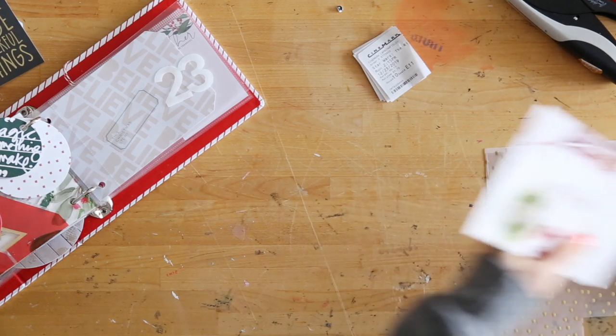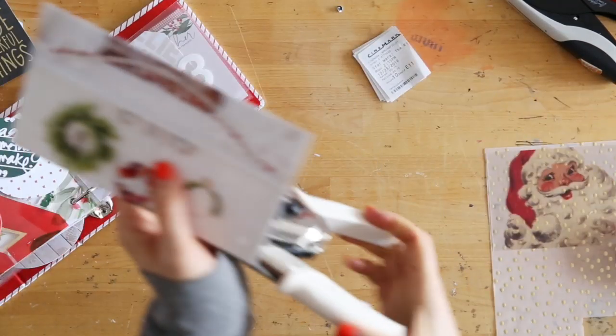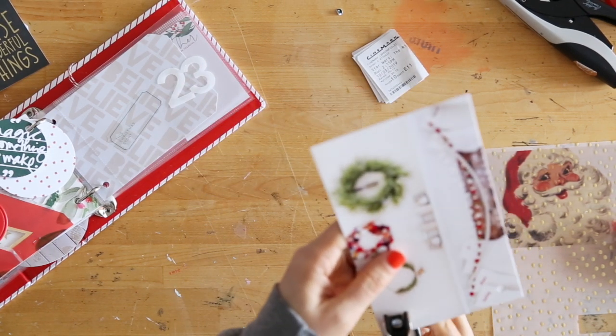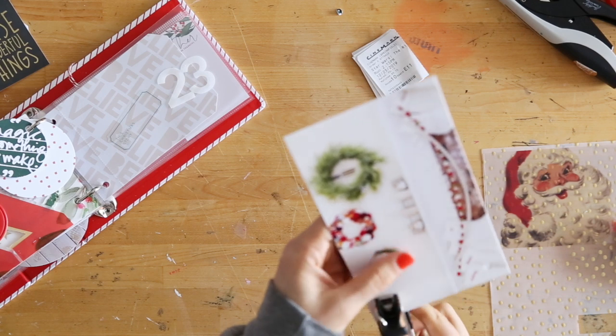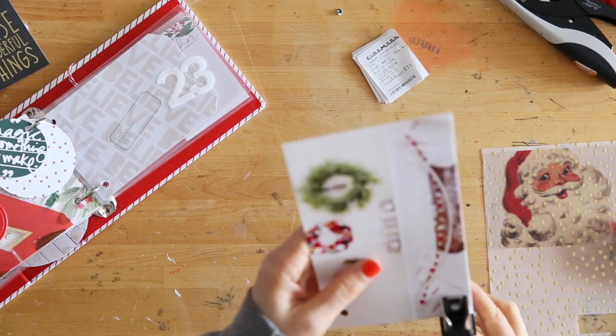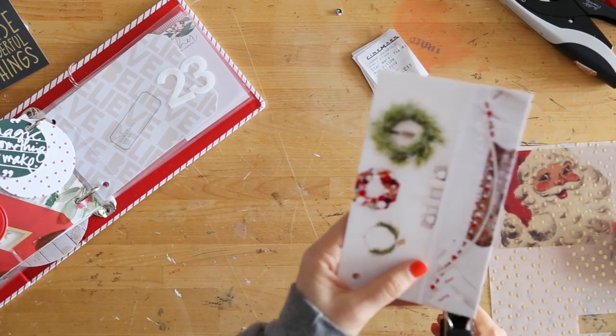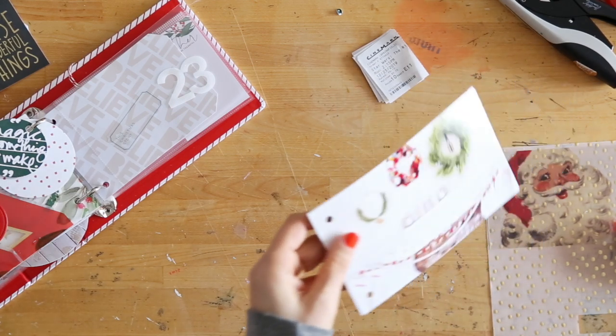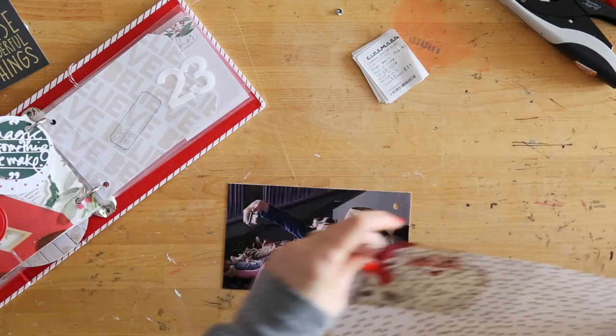So I printed out a photo. Aaron took a photo of Simon and I taking a selfie, which was fun. So I printed that out, and you'll see it in just a second. I'm adhering it to the back of the photo from day 22 using the power punch to punch holes. That's going to go there into the album itself. All right, there you can see that other picture.